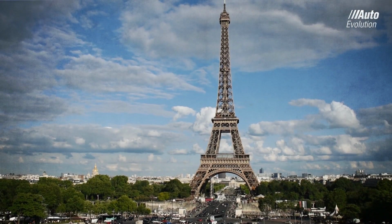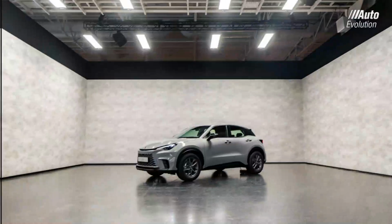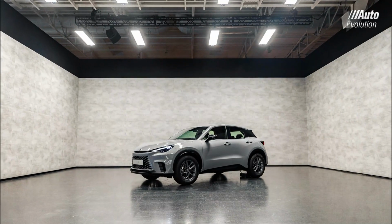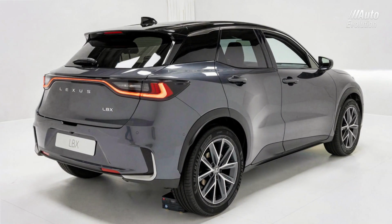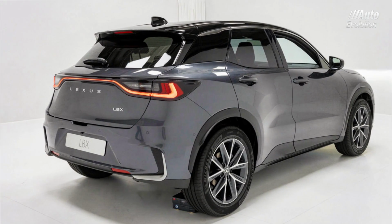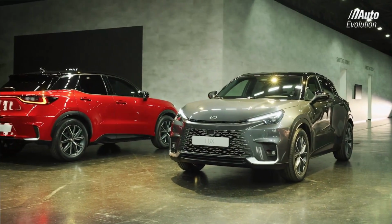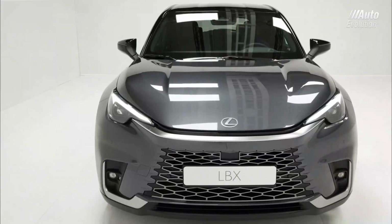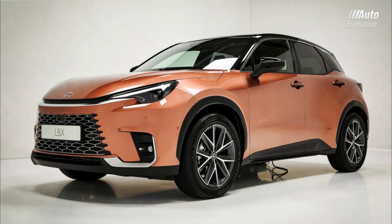The commercial launch of the LBX will begin in France in early 2024. However, pre-orders will open on June 15th with the launch of a fully equipped top-of-the-range Special Series. According to our information, it should cost between $45,000 and $47,000. The full range will be announced in the autumn, with the first price starting at around $34,000.